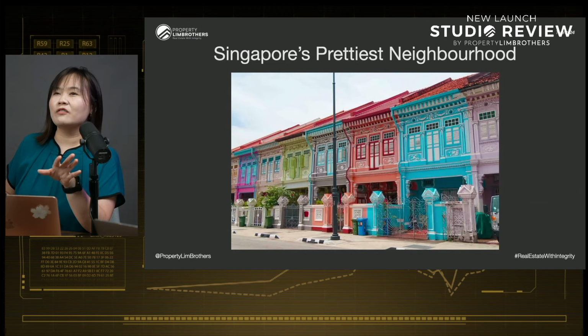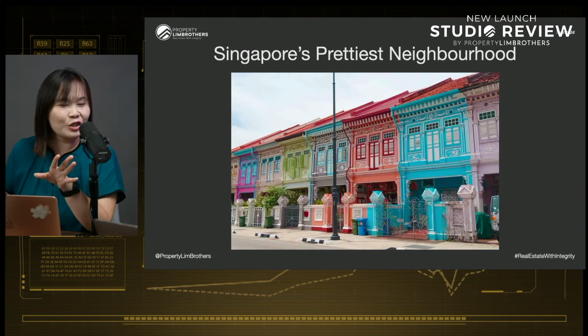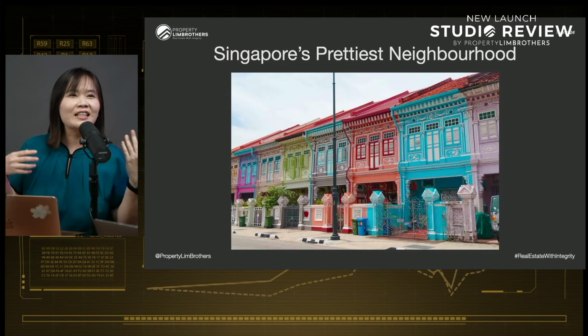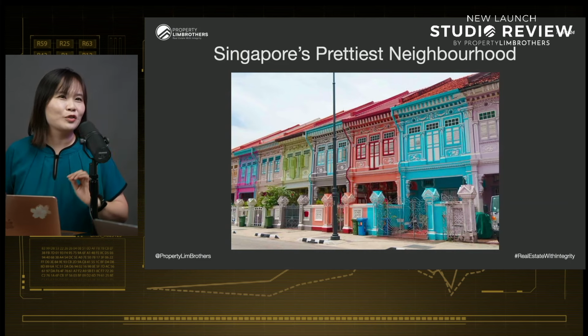How about the neighborhood? Okay, so the neighborhood over here, if you go to Instagram, interestingly, this is known as Singapore's prettiest neighborhood. So if you go to Singapore, you see a lot of ladies in lovely, flowy dresses taking beautiful shots in front of this entire stretch and posting about it.